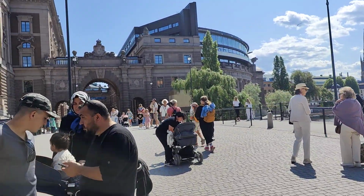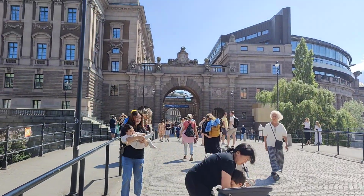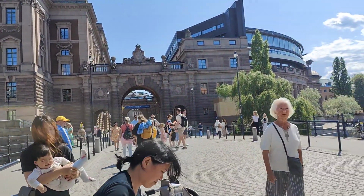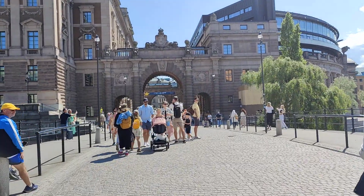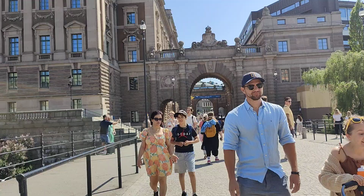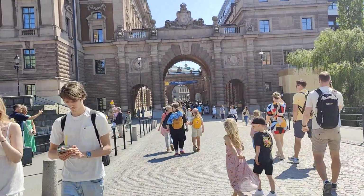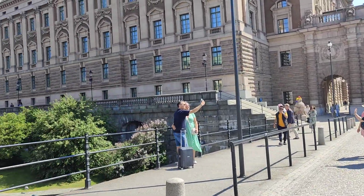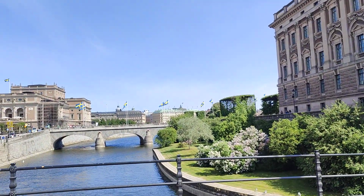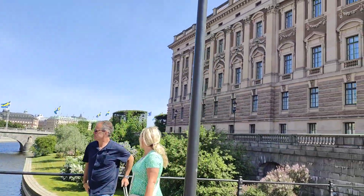Okay, let's get into the Parliament. Not exactly inside, we will walk through it, and then the Royal Palace. See, the flags are rising everywhere. It's because of the National Day.